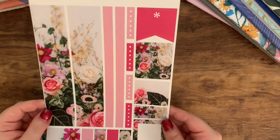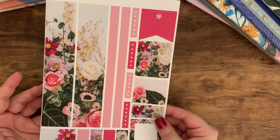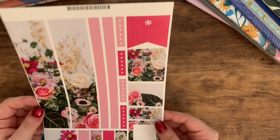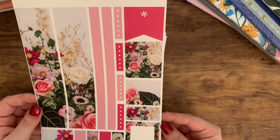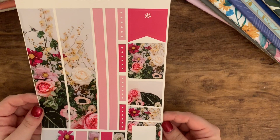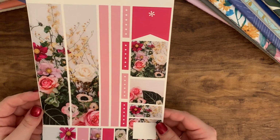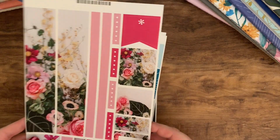This one also is floral. Again, I have a thing with flowers, so I just really, really like this. I think it's so feminine looking, and I'll probably use it in March, maybe around my birthday. I really just love the colors, love everything.